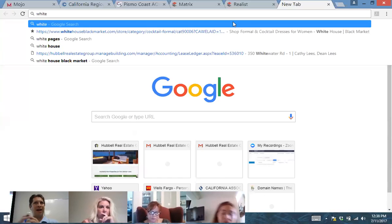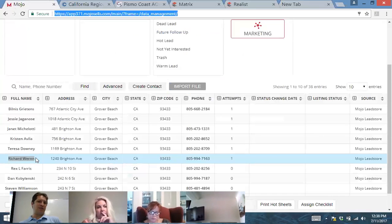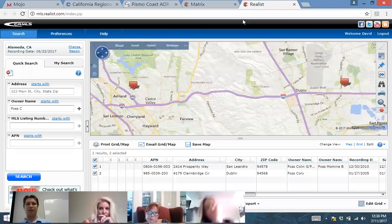If it doesn't all match and the world doesn't line up in the perfect place, then just go to the next one. So at this point, I would just go to the next one and go talk to the tenant and see if I can get the owner's name that way or whatever. Okay, any other questions regarding this?